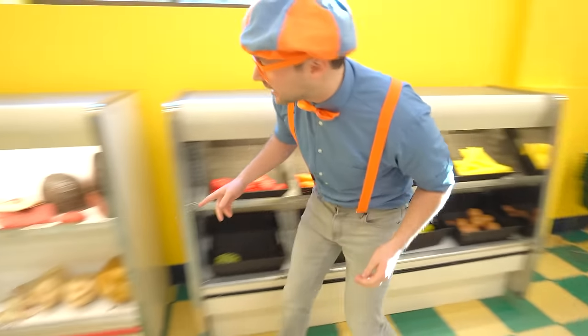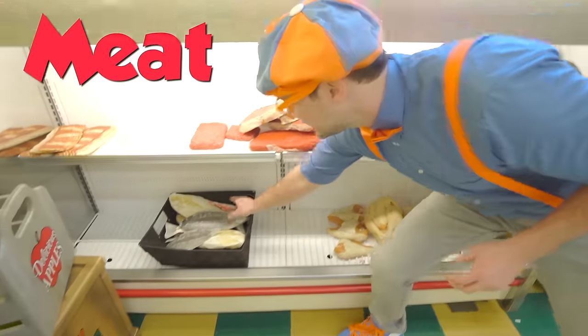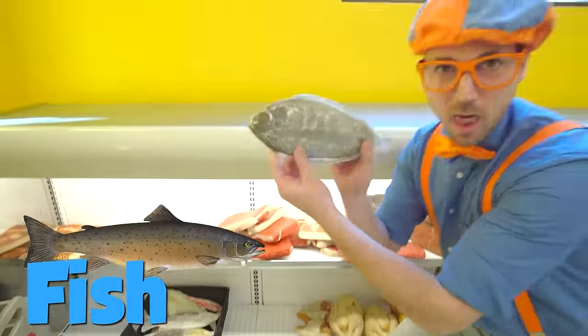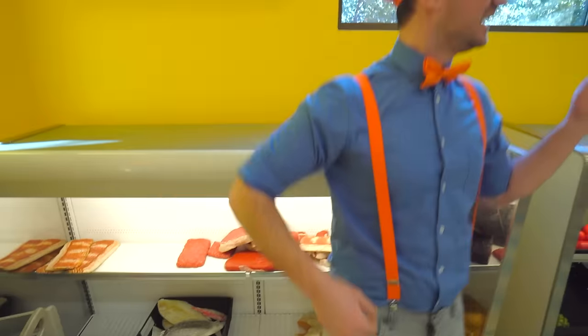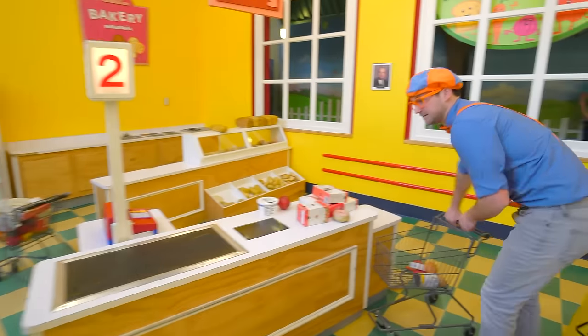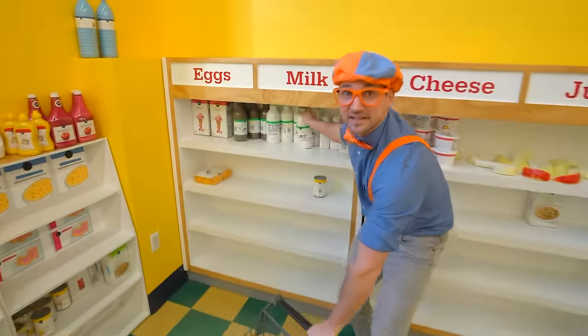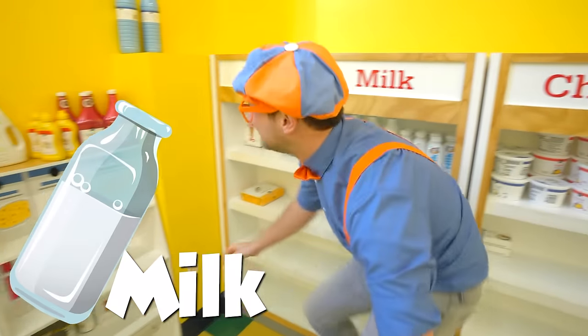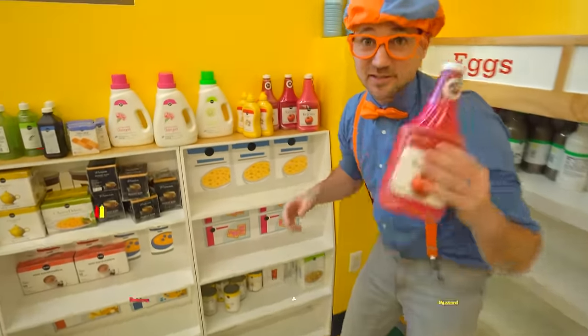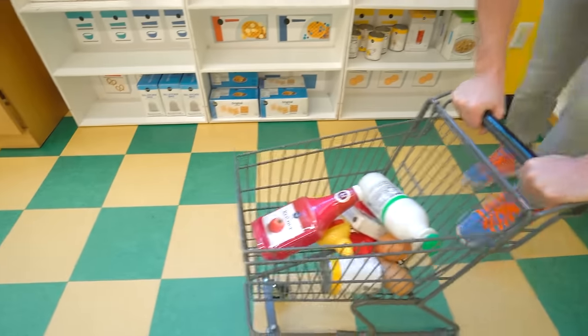Whoa, and look over here. Whoa, that's a lot of meat in this section. Yeah, like a fish. Okay, let's go over here. Let's grab a shopping cart. Let's grab some milk. And you saw me using ketchup and mustard over there. Yeah, we got some of those. Whoa, whoa.